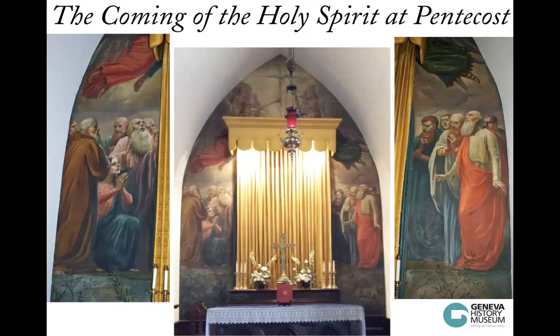The mural, created from oil on canvas and attached to the wall, is named The Coming of the Holy Spirit at Pentecost. It portrays the descent of the Holy Spirit upon the apostles during the Feast of Weeks, as described in the Acts of the Apostles. In addition to the mural, Grell, with the assistance of a local Geneva craftsman, also painted two side archangels and placed stenciling throughout the church.